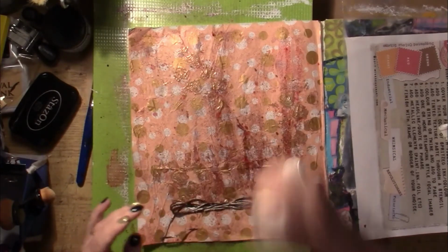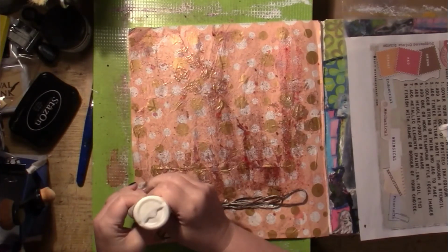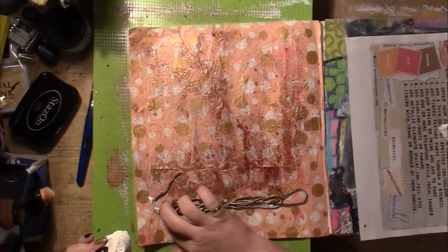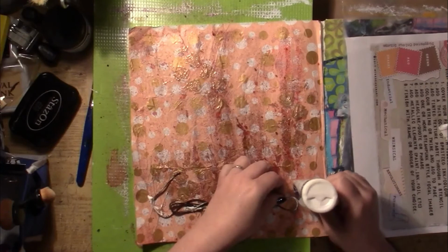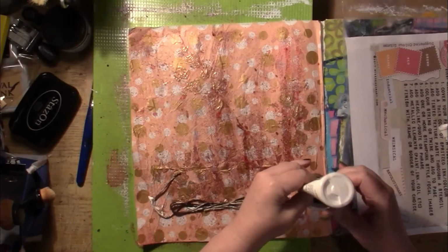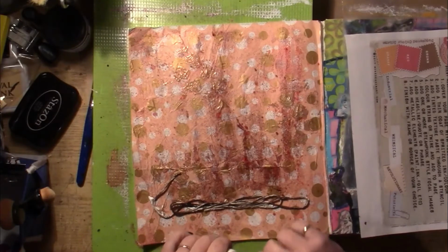This glue is almost done, but there's still lots in there, I can tell. Just doesn't want to come out. Come on, you. Okay, this is new territory for me. Okay, so I'm going to have to do something with that to get the glue out of it.